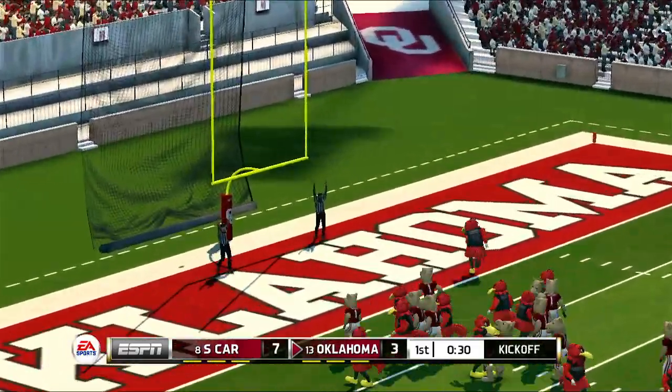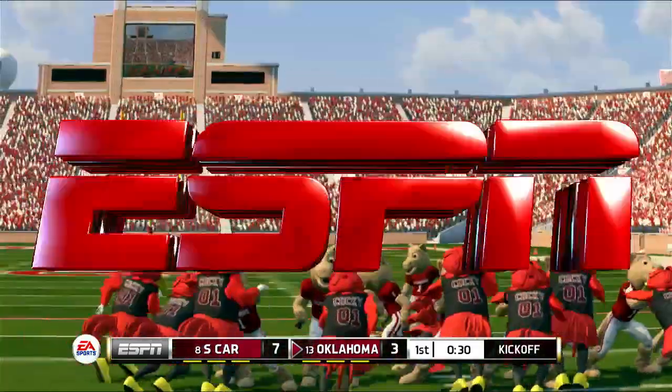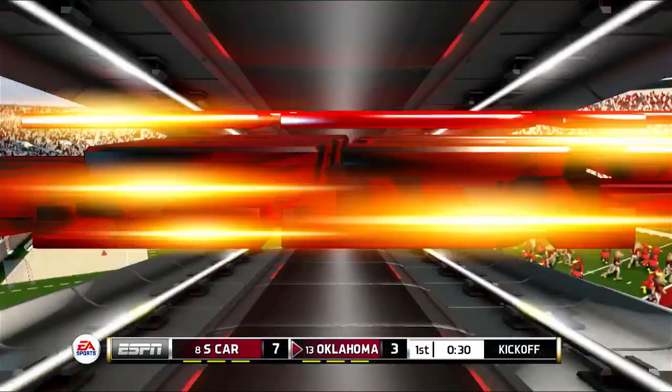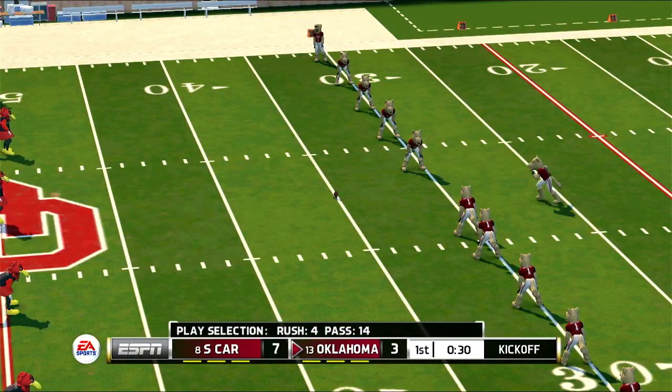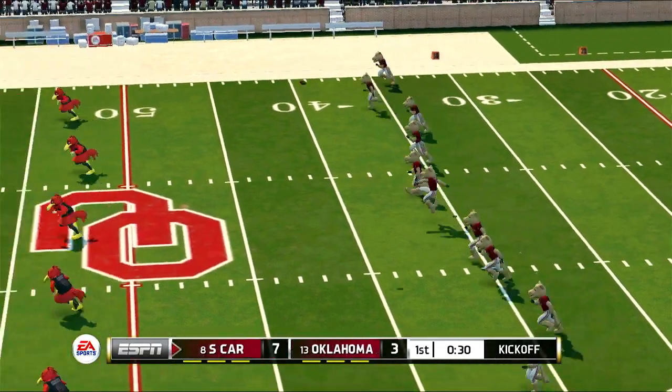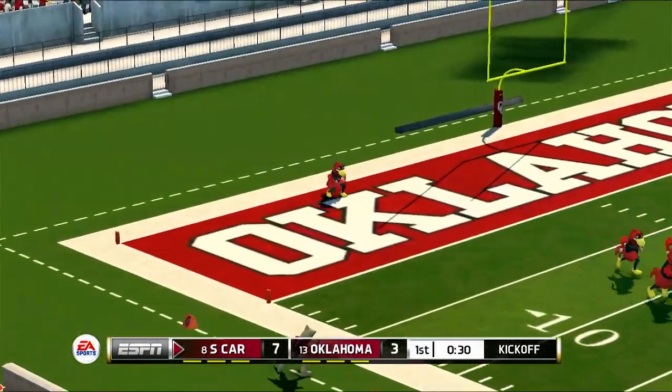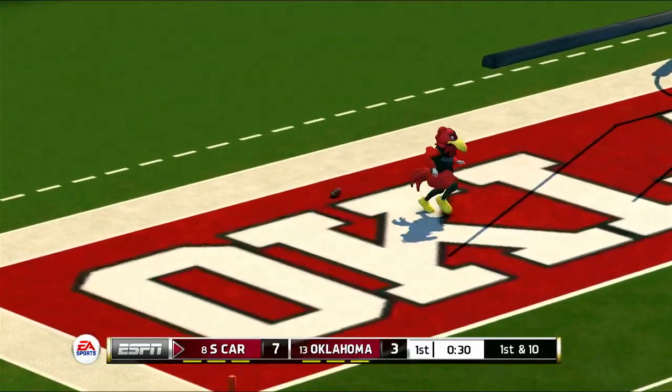The kick is up, and it's through the uprights. And it looks like they're ready for the kickoff. He just drills this one. And it goes into the end zone, down for a touchback.